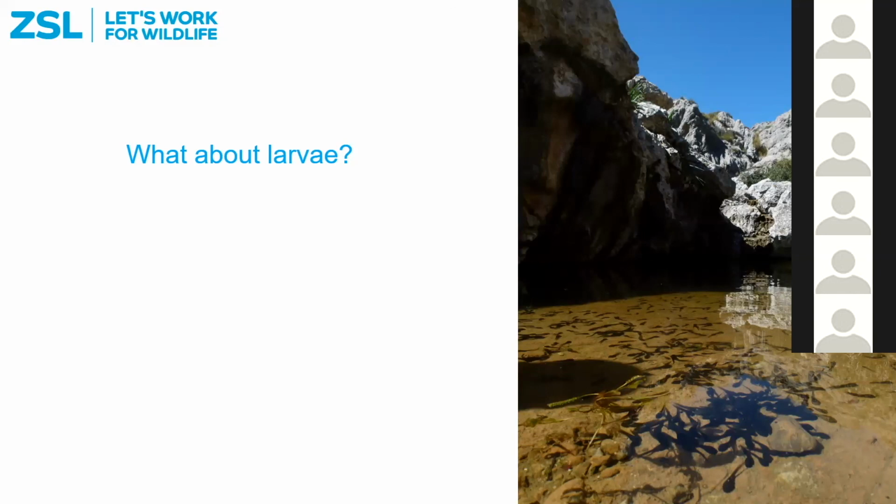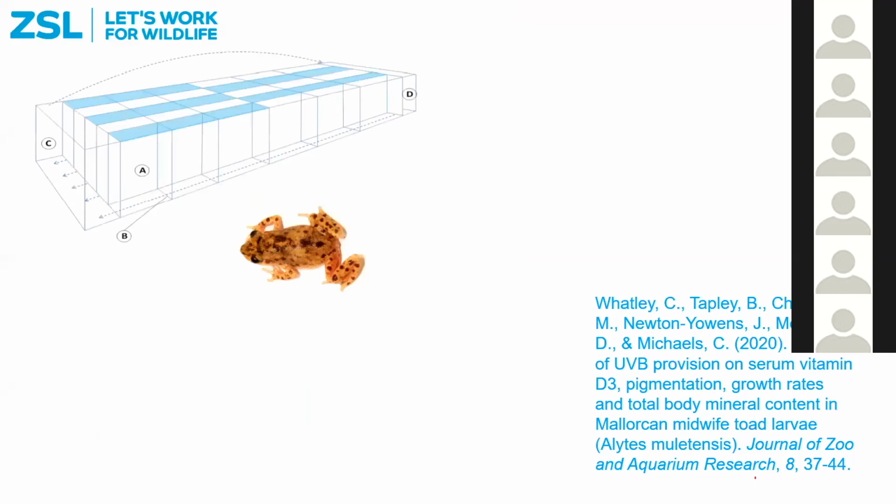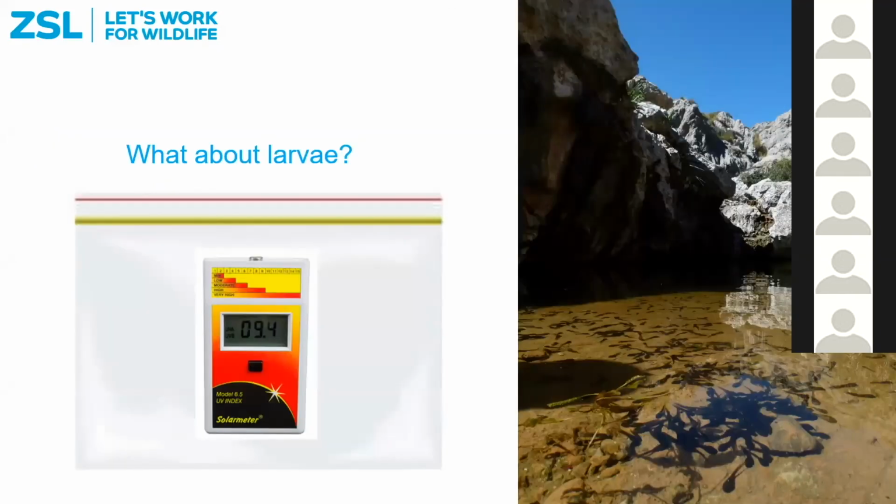And what's really cool is that regular sandwich bags that you can buy over the counter don't block UVB. So we actually managed to get field data through a colleague, Jaime Bosch, working in Mallorca. We've been working with Mallorca midwife toads for a while. They live in canyons that are exposed, in clear water, so the tadpoles are exposed to UVB radiation. They're darkly pigmented, which indicates that they've evolved a way to deal with this.